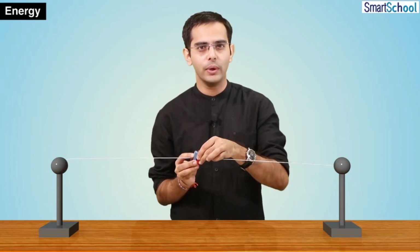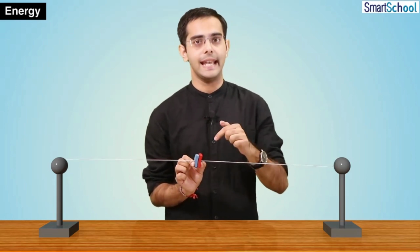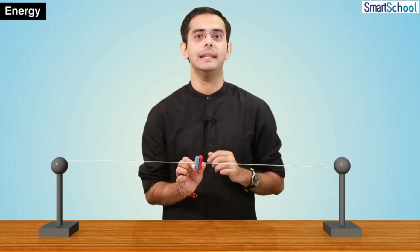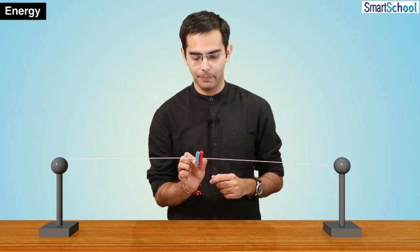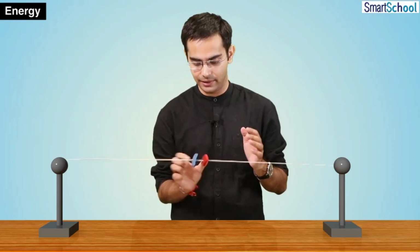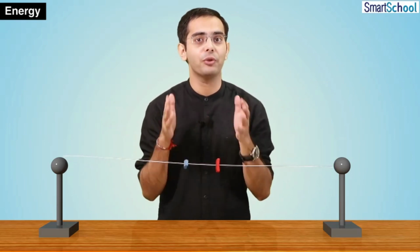Now what do you think? What's going to happen if we hold the like poles close to each other? Yes, so the energy will be stored between these two magnets. And now see what happens when I set them free. So you see the two magnets move apart from each other.